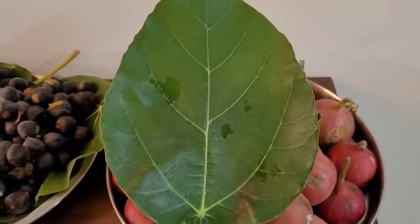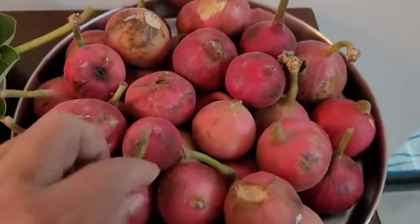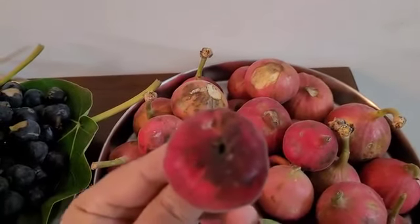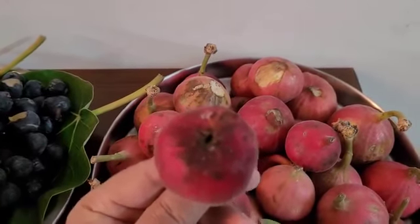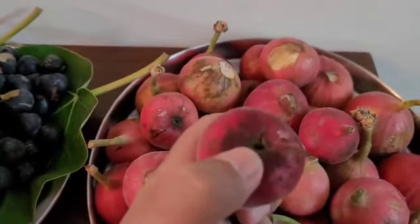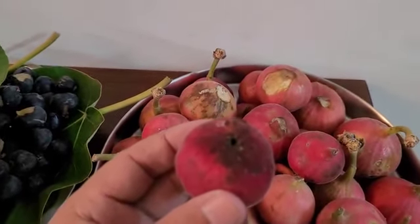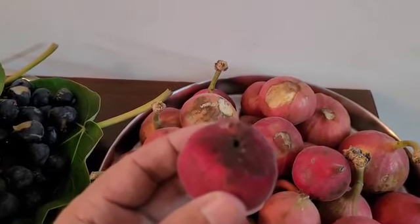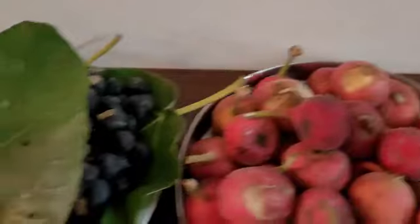And the unique structure about the fruit is, each fruit, whatever we see, this is a mature fruit, and there is an ostiole, a pore on the oblate top shaped structure, and through this hole, which is called ostiole, the wasps which get developed inside the fig come out, because the eggs are laid inside the fig fruits when they are immature.